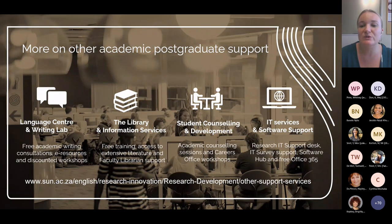And there is also, of course, a software hub. So all the institutional licenses that the university pays for are available on the software hub on MySun for postgraduates and staff to download. And as I mentioned earlier, we have the Atlas TI software available for download, which is your qualitative data analysis software. And then there's quantitative data analysis software, such as SPSS, amongst many, many others as well.